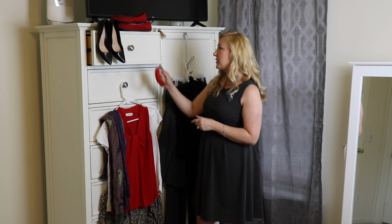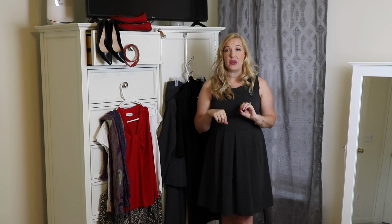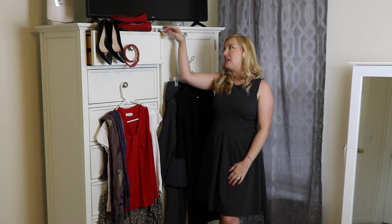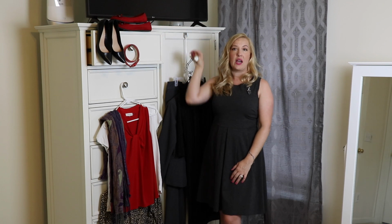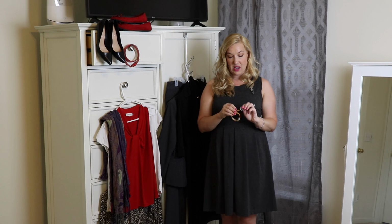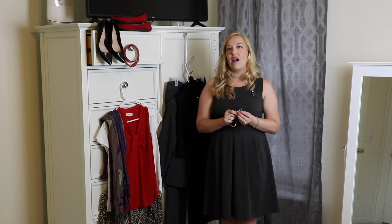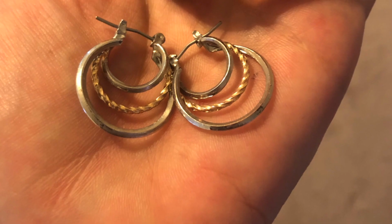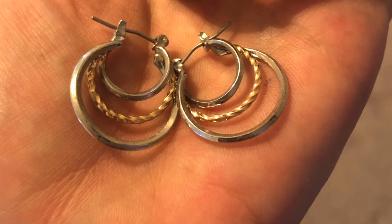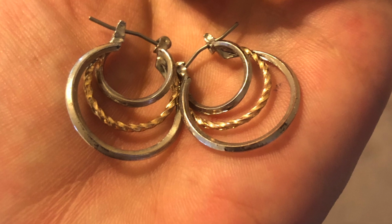even though it might mean a few extra minutes going through security at the airport. I'm going to keep my accessories and jewelry very minimal. This is not the time to be extra. This is the time to really pare down and go for utilitarian pieces. With that thought in mind, I have chosen these two-tone hoop earrings. These two-tone hoop earrings are going to work with a variety of outfits.